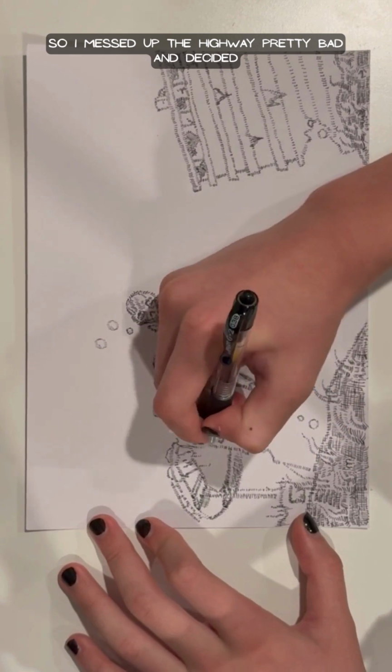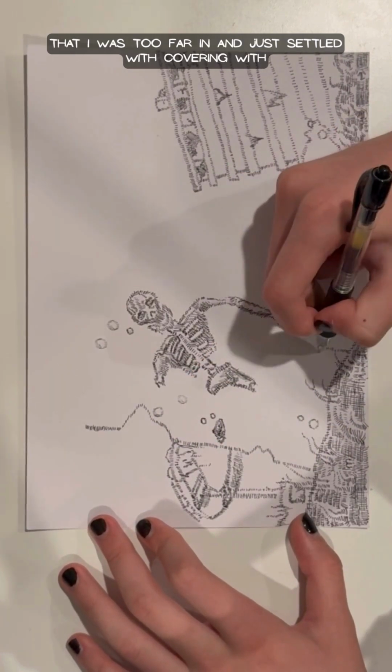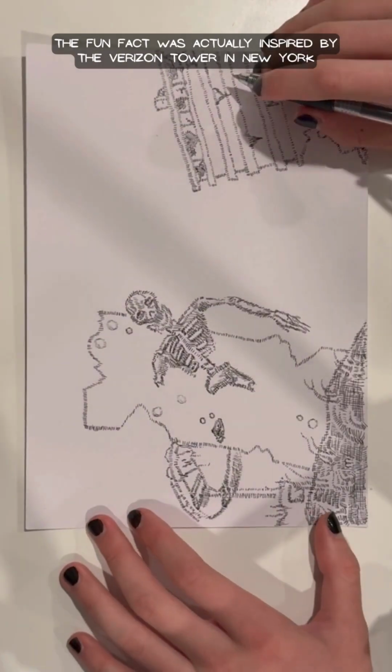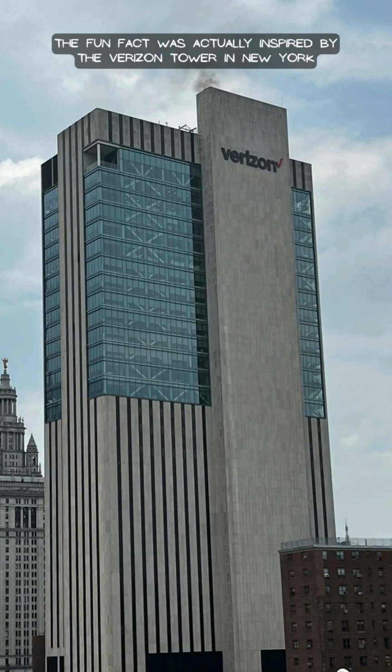So I messed up the highway pretty bad and decided that I was too far in and just settled with covering it with some sort of corporate looking building. The fun fact was actually inspired by the Verizon Tower in New York.